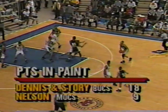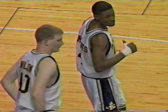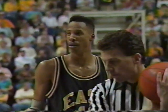In the paint, Dennison Story, 18 points, Nelson with 9. Dennis kept it alive. Dennis again goes up. He's fouled. Dennis has 10. Talford started all that by missing a 3. Dennis went to work on the boards. He's working on the boards right now because of the absence of Keith Nelson, who's sitting on the bench because he has 2 fouls, and Mac McCarthy's protecting his star center from getting that 3rd one before the half.